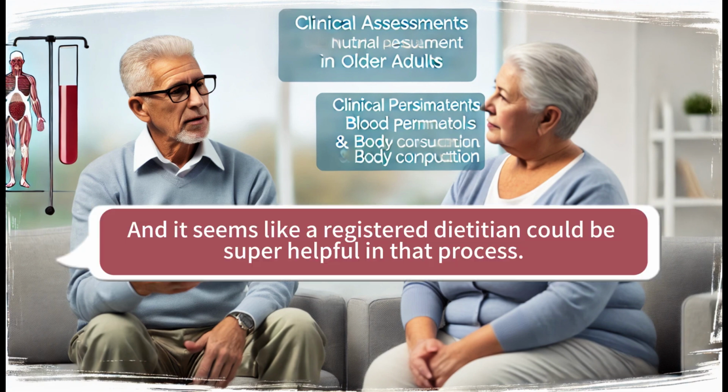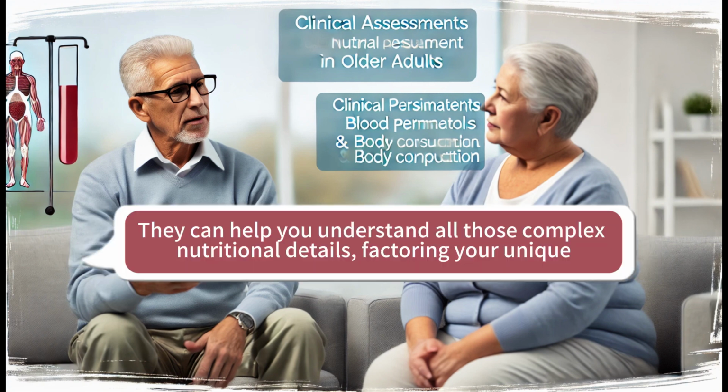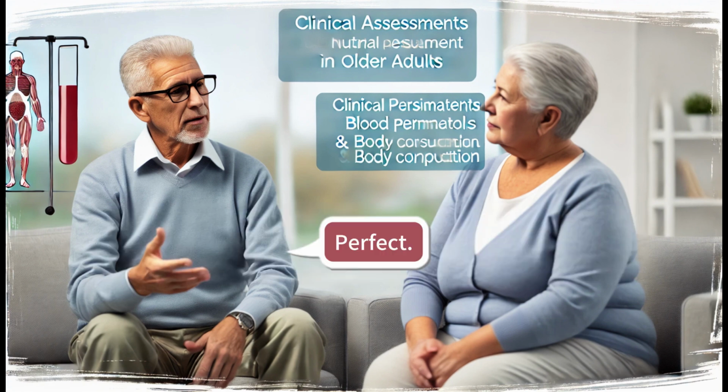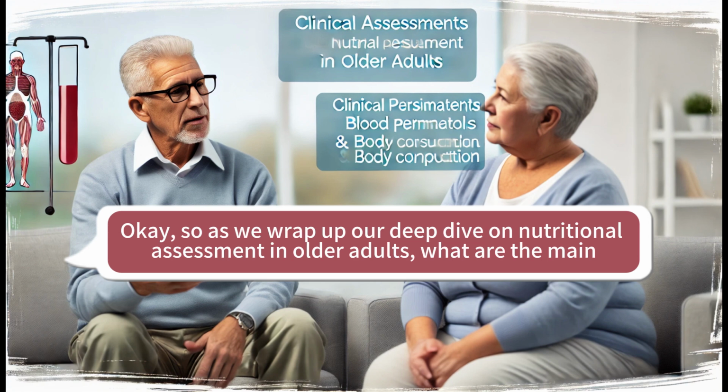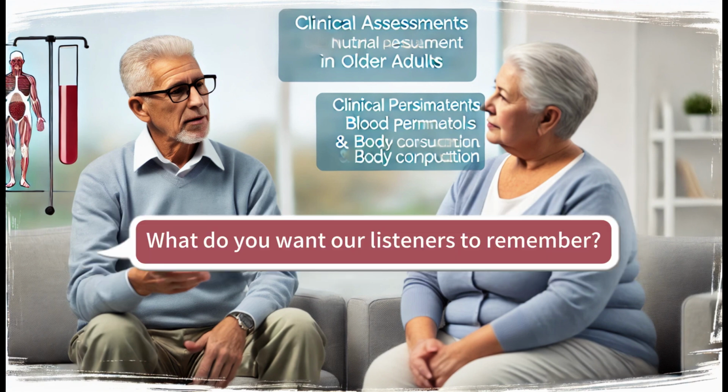And it seems like a registered dietitian could be super helpful in that process. Oh, they're invaluable. They can help you understand all those complex nutritional details, factor in your unique needs and preferences, and help you make lasting changes. Perfect. Okay, so as we wrap up our deep dive on nutritional assessment in older adults, what are the main takeaways? What do you want our listeners to remember?